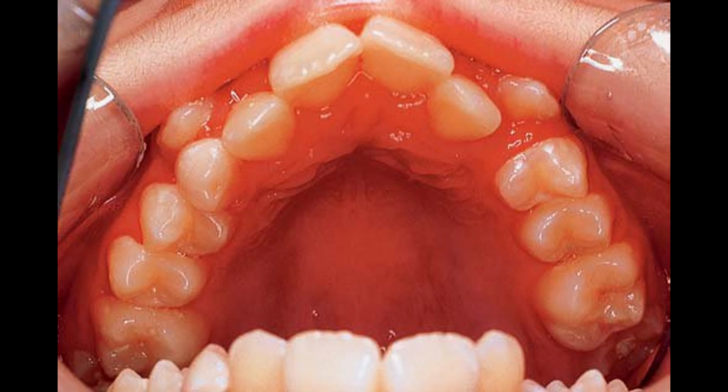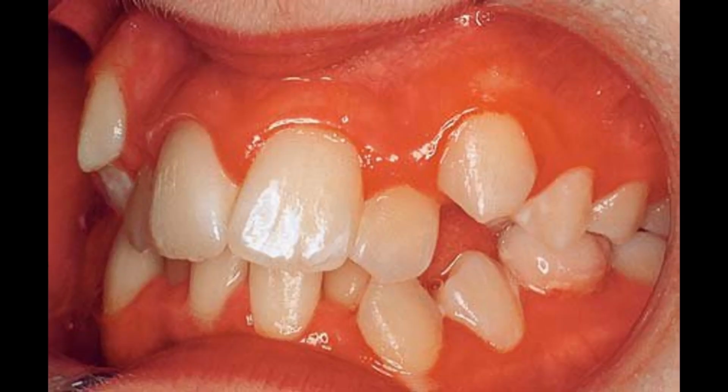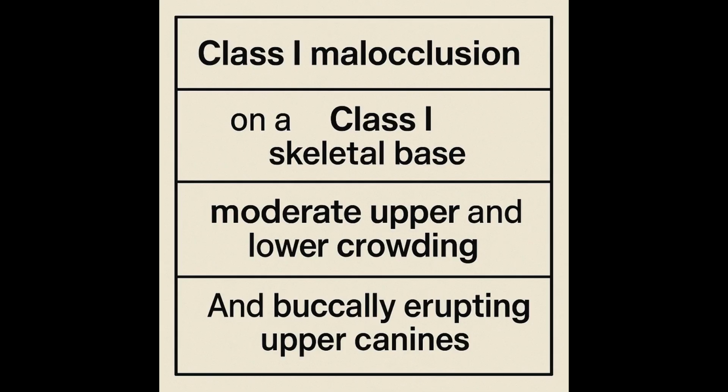The molar relationship is asymmetrical, Class 1 on the left, but Class 3 on the right. The lower centerline shifts slightly to the right. Her overbite is complete but average, a healthy depth. This gives us our first diagnostic framework, a Class 1 malocclusion on a Class 1 skeletal base with moderate upper and lower crowding, and buccally erupting upper canines.